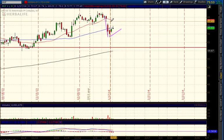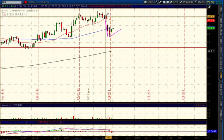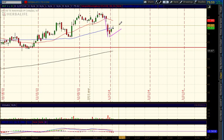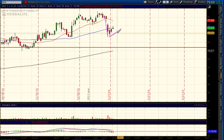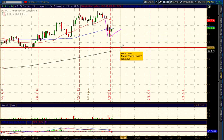And then the 20, like we talked about, a little higher, and then the gap fill up here at $80. So over to you on how risk averse you are or what risk appetite you do have. But that's your first resistance level at that point. It is a bearish pattern setting up right there for a larger move down. My calculation, my master level on this is 61.92. So that's where I see Herbalife going before it gets significant support.